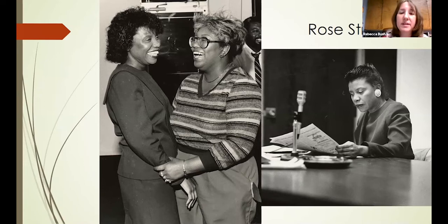After her service in Columbus, she was actually appointed to serve in the first President Bush's administration in Washington, D.C. So she served in that administration for a few years. And she is now a leader in the state Republican Party in Washington State. So she went from Washington, D.C. to Washington State.